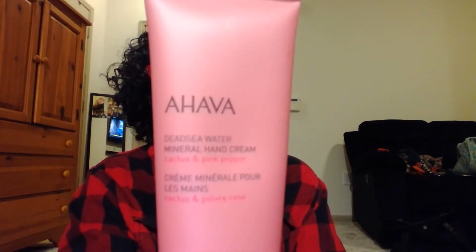Next thing in the bag. Wow. Ahava Dead Sea Mineral Hand Cream, Cactus and Pink Pepper. Wow. Full size. 5.1 ounces. And it's sealed. Very nice. Not anymore. Cactus and Pink Pepper.